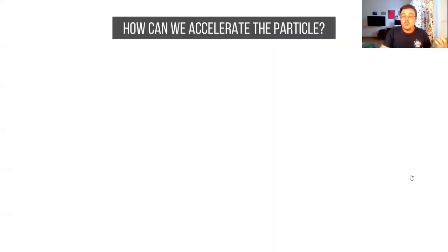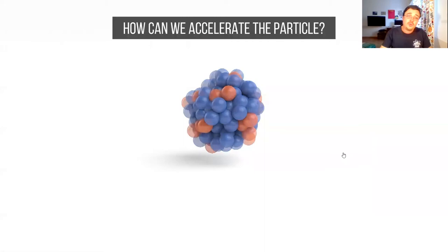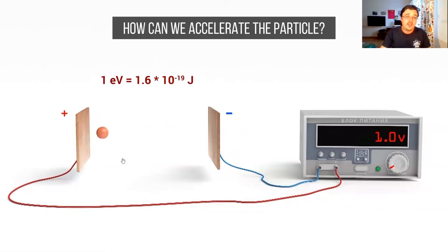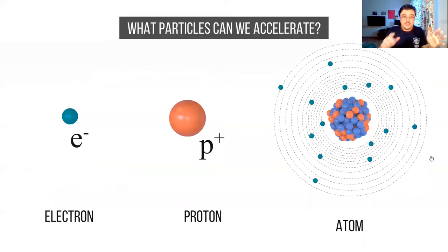You can see a model of a nucleus, and if you take one proton, probably you know it is a positively charged particle. And if you place this particle inside the electrostatic field, it will move from plus to minus. This is how it works. This is the main way to accelerate these particles. Okay, so now we quickly understand that we can accelerate electrons because they are negatively charged, and protons, they are positively charged. And what about the atom?